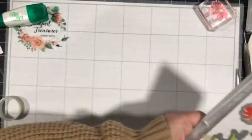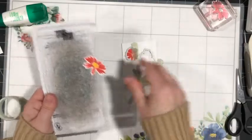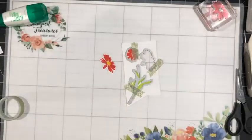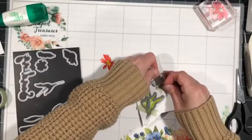Okay. All right. So we got all of our pieces. Let's just put our dies back so we don't lose them.